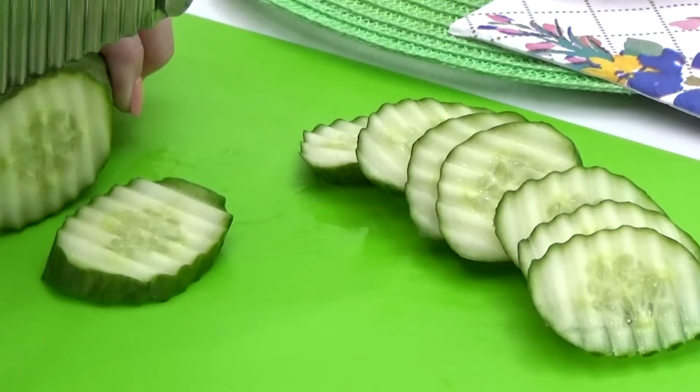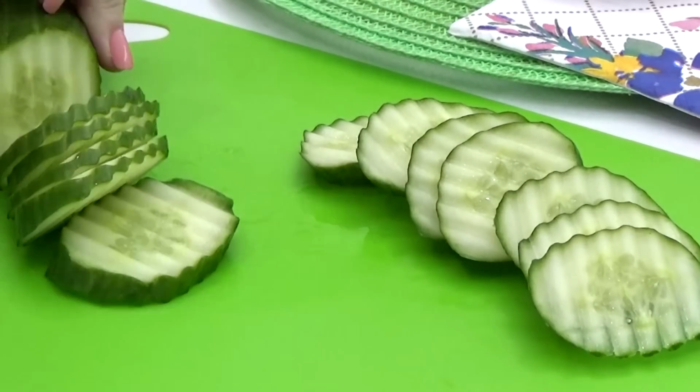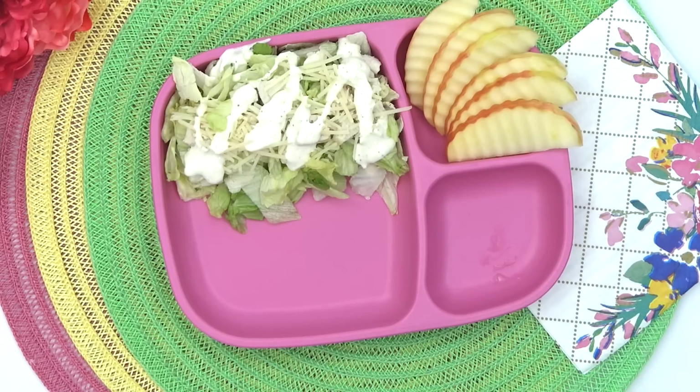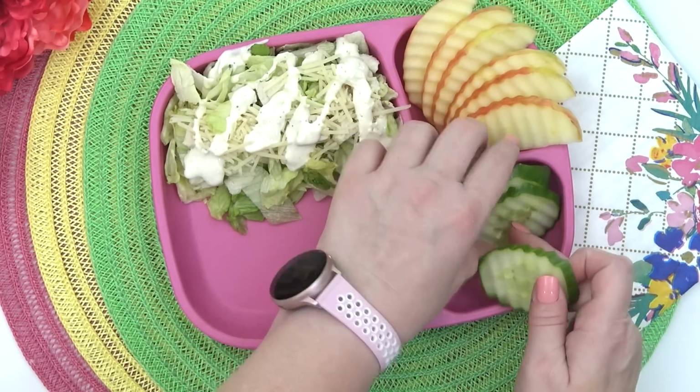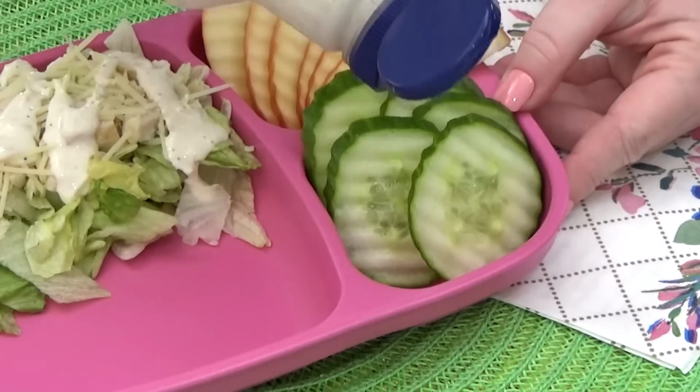For my vegetable, I chose a cucumber. Since I have my crinkle cutter out, I'm going to go ahead and crinkle cut these too. Then I'm going to add them to this section of the lunch tray, which has just enough room for some ranch dip as well.